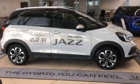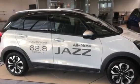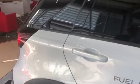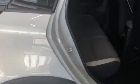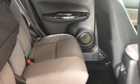As you can see, the Jazz Crosstar, you can get it in a two-tone option. This one is the premium sunlight white with the black trim. As with all Jazzes, it still retains the legendary magic seats for comfort and versatility. Tons of space as you'd expect, plus the flexibility.